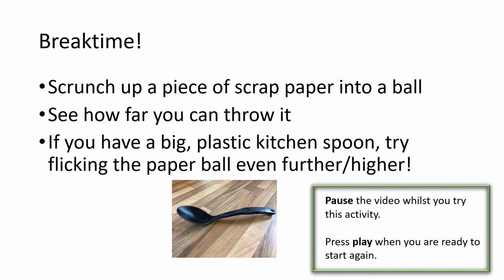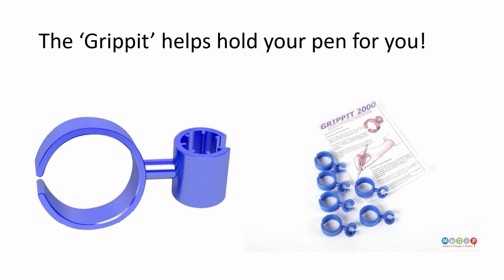This brightly coloured object is called the Grippit, and it's made of two linked plastic rings. It's designed to help people with restricted grip of movement in their hand. It's worn on the finger, a bit like a ring, and it grips a pen or a pencil as the person writes.